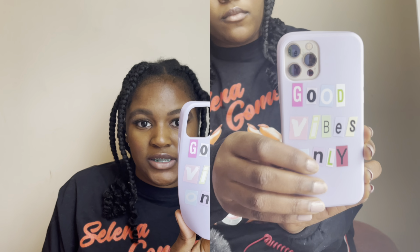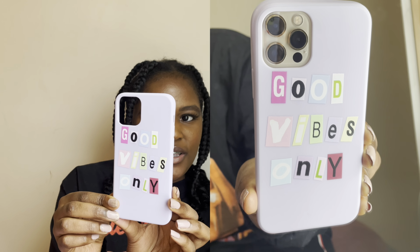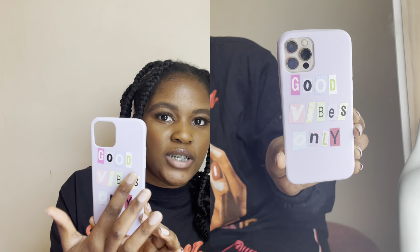The next one I have, and this is a rubber one, is Good Vibes Only in purple. I just love all the different types of font they use, and I love how it feels because it's actually textured and you can feel it. I'll give this a 7 because it's cute, childish looking but fun and quirky, and it all depends on your vibe and your aesthetic. So I give this a 7 because it's actually really cute.